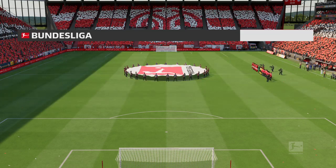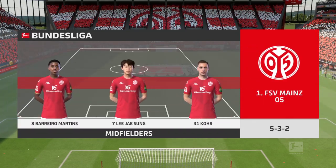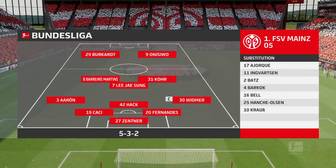Here's the initial 11 for Mainz. Well, when they don't have possession, it will be a back five. But when they win the ball back, the wing-backs will push further forward to make it a 3-5-2.